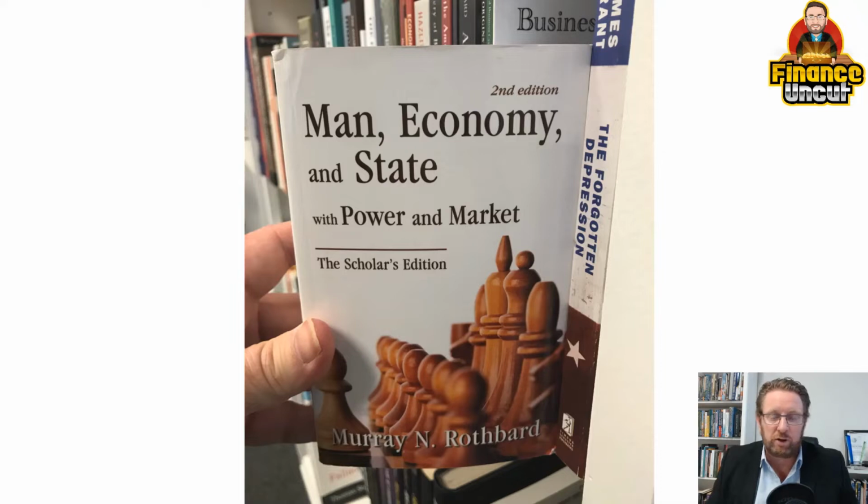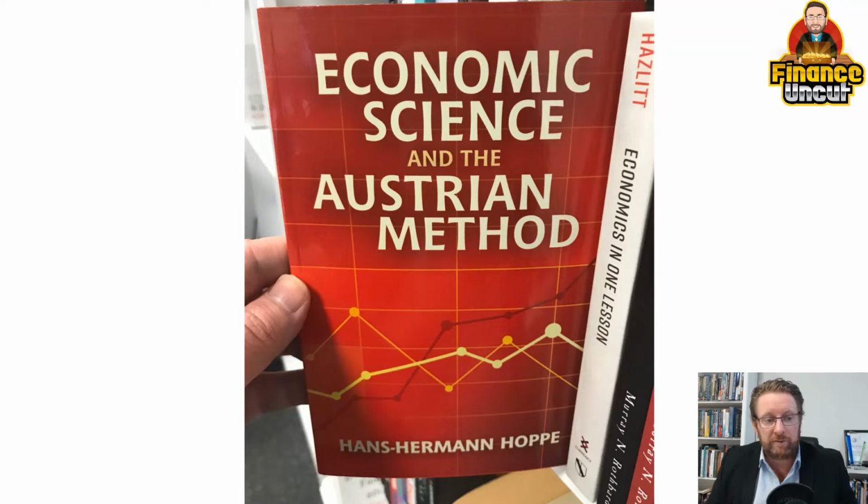So maybe reading Human Action as one of your first books, learning about Austrian economics might not be the wisest thing. I don't know. But in my opinion, this is the #1 Austrian economic book. And if you're new to Austrian economics, this is a brilliant little book, maybe 120 pages, Economic Science and the Austrian Method. So once again, if Man, Economy and State and Human Action is too long and too deep, this is a deep book. It's not really simple. It goes into the science and the method of Austrian economics and the philosophy behind it. So this is definitely one I highly recommend for newbies wanting to learn Austrian economics.